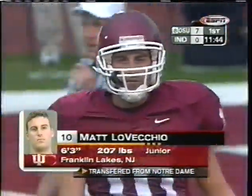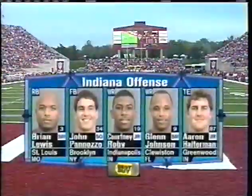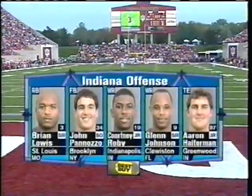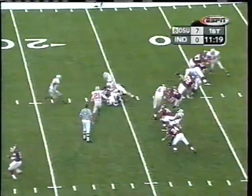was introduced early, transfer from Notre Dame, Bob. Young man who actually sleeps with his playbook. He is quite the workaholic. Talk more about that a little bit later. A look at our Best Buy starting lineups. Brian Lewis, one of several tailbacks they use by committee in the Indiana offense. They line up out of the offset I on 2nd down and long.